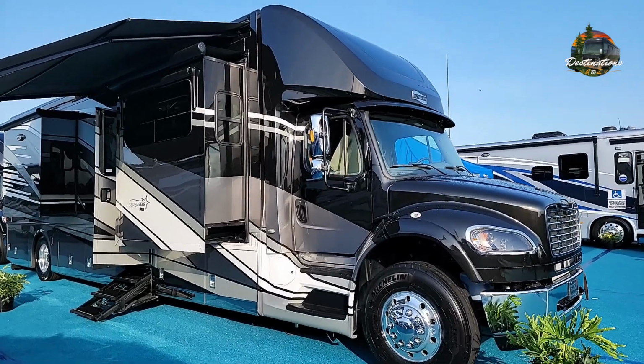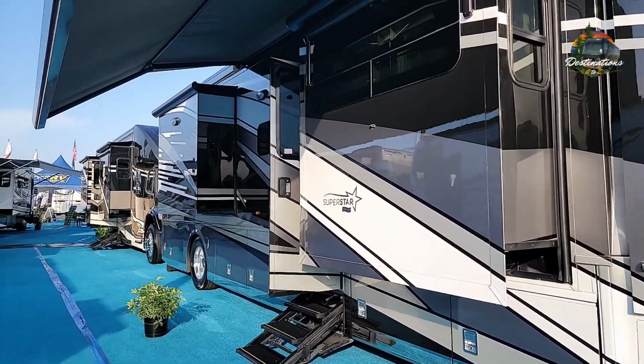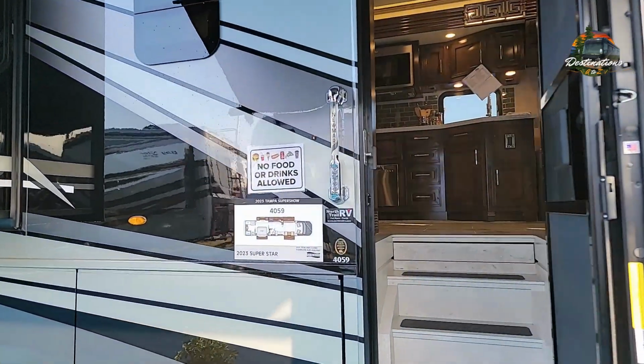Here we've got a Super C, Super Star. Let's go in and check it out. This is a Super Star 4059 floor plan.